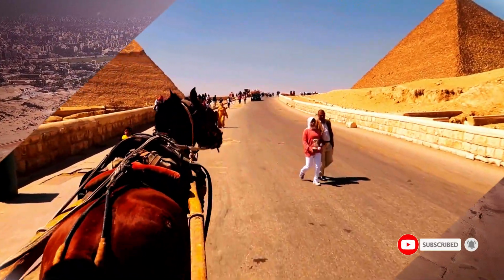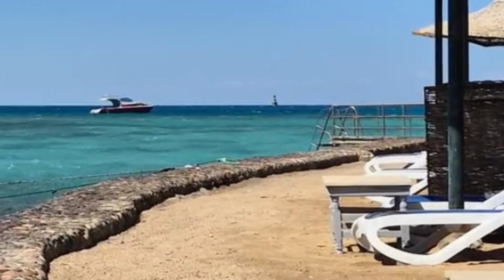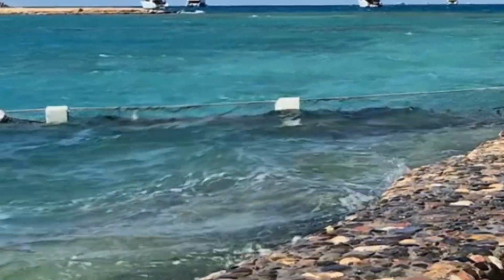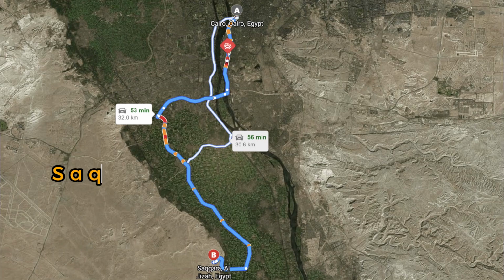is a must-do. However, these popular attractions can get overwhelmingly crowded. Step away from tourist crowds and discover the rich tapestry of history, culture, and natural beauty of Egypt's hidden gems.